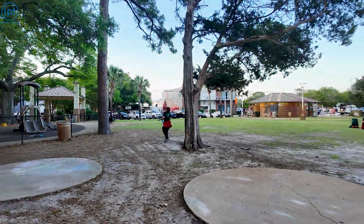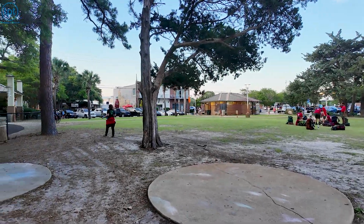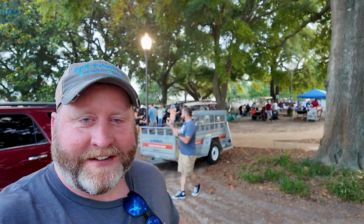Actually, this one might be part of the band. I don't know. Oh, this is so cool. Well, it was cool until one of them got hurt or something. Oh my gosh. Okay, this is actually pretty funny here. Look at this guy. There's somebody else recording too, and I already know exactly who that is.